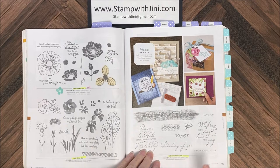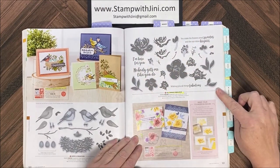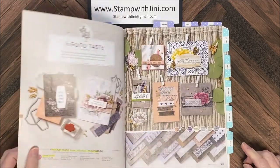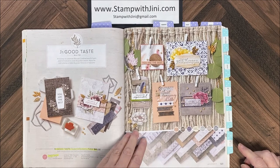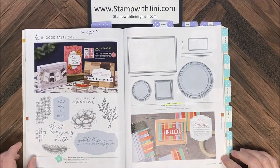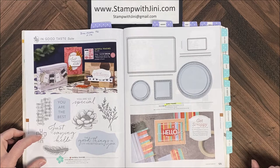And the Woven Heirlooms on page 119 is retiring, along with All Things Fabulous and the bundle on page 121. In Good Taste is retiring along with the bundle. This is another one of our sweet collections. So the bundle will be going away, but the stamp set and dies will still be available.